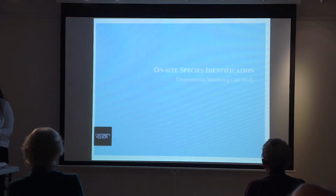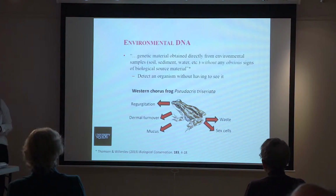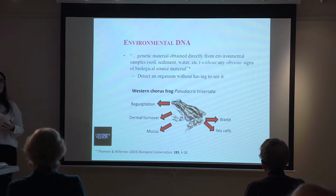So the second case study that I want to go through is similar in the sense that we're still actually using this instrument, but we're adding another level to the testing by doing some environmental monitoring. So this all centers around detecting environmental DNA. So I'll give a quick breakdown on what that is, but basically it's any genetic material that's obtained directly from an environmental sample. So it might be soil or water or sediment or anything like that, but there's not actually signs of that biological source material.